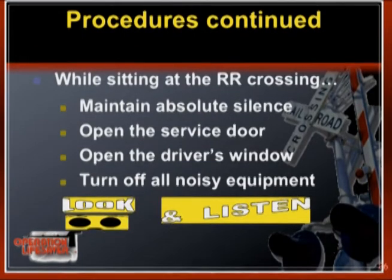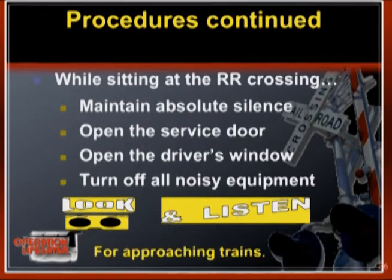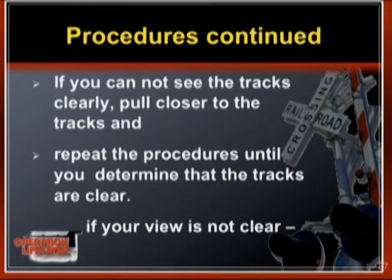Look and listen for any approaching trains. If you cannot see the tracks clearly, pull closer to the tracks. Repeat the procedures that we just discussed, engaging all your senses, then proceed to cross the tracks when you are sure that it's clear to do so.